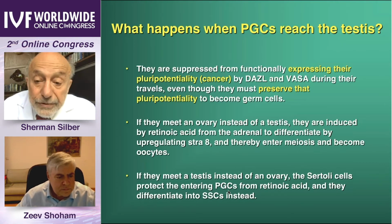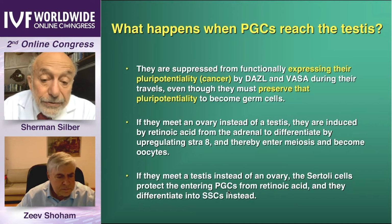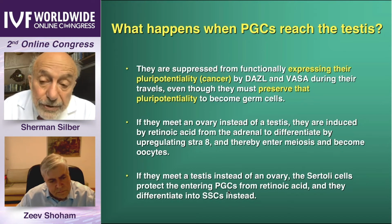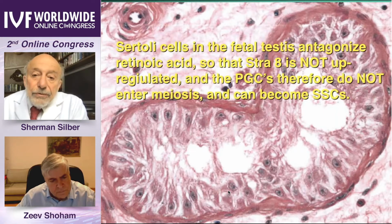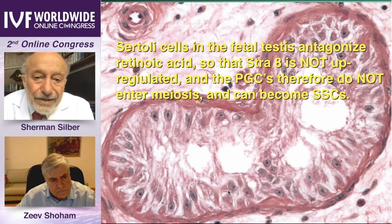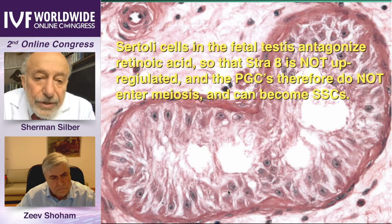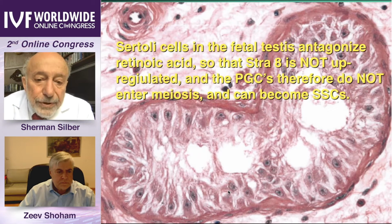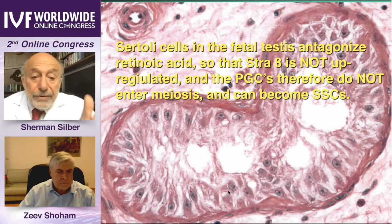If they meet an ovary instead of a testis, they are induced by retinoic acid from the adrenal gland to differentiate by upregulating STRA8, and they enter meiosis and become oocytes. But if they meet a testis instead of an ovary, the Sertoli cells protect the entering PGCs from retinoic acid, and they differentiate into spermatogenic stem cells instead, which I abbreviate as SSCs. So Sertoli cells in the fetal testis antagonize this retinoic acid, so STRA8 is not upregulated, and therefore the PGCs that enter the testis do not enter meiosis, and they become the ever self-renewing spermatogonial stem cells. Totally different in the male than the female.